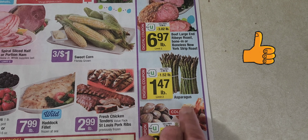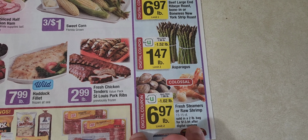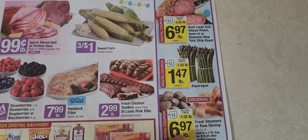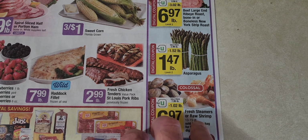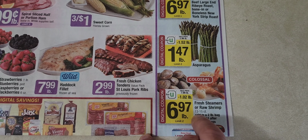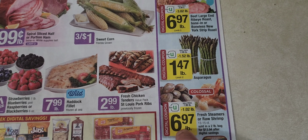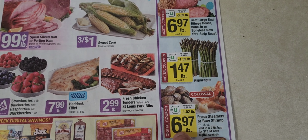Half price on asparagus. You got some shrimps. Remember, you buy shrimps by the size. And these are 13-15s. They're a decent price for the size. Remember, the smaller the number, that's 13 to 15 count per pound. Okay, so the smaller those numbers, the larger the shrimp are. And the larger the shrimp, the more money they are.